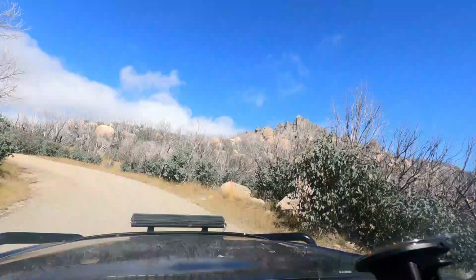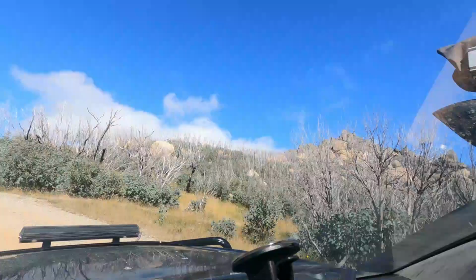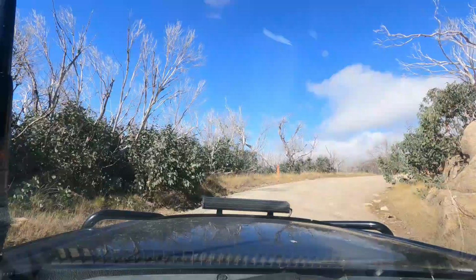What would that be up on the top of the rock there? Look out. Imagine climbing up there. Oh, no.